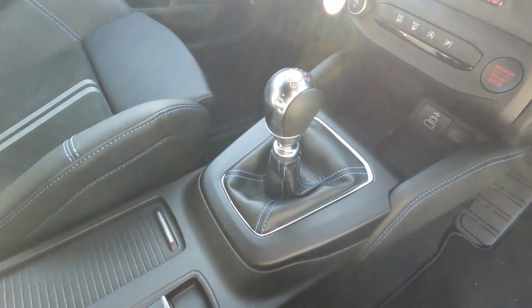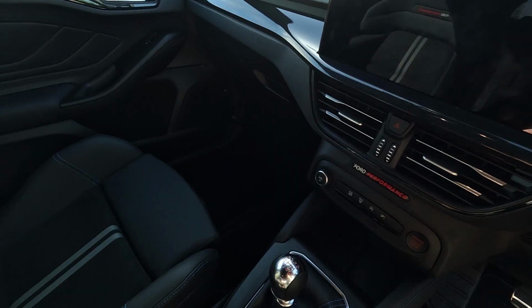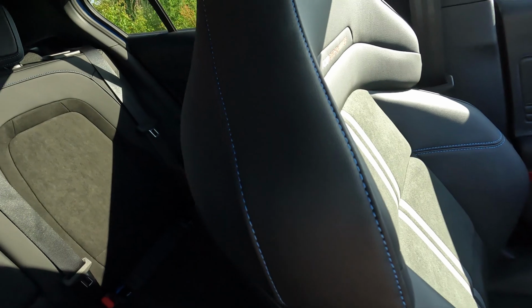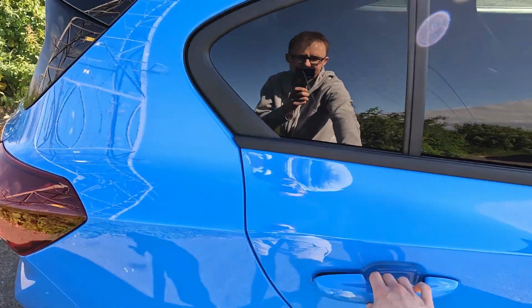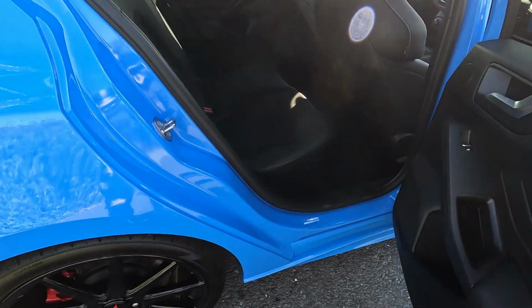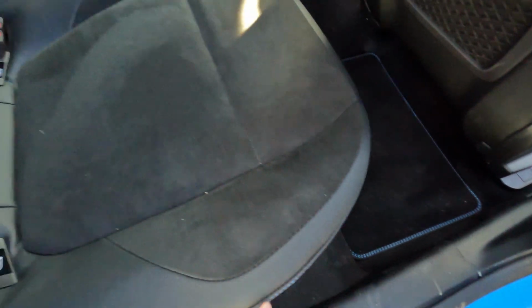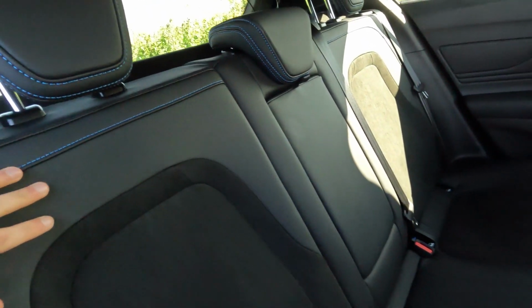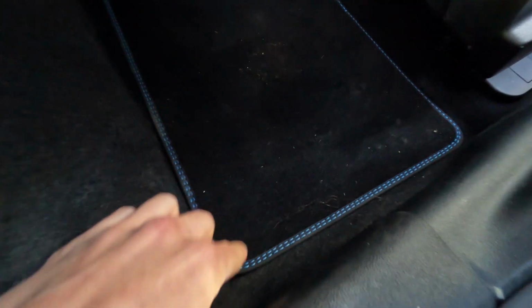6-speed manual gearbox, no auto in the ST editions. They're all 6-speed manuals. You've got the new infotainment as well, as part of the Mark 4.5 facelift. And yeah, the blue stitching all nicely around there. And I believe, if we go into the back, with the tinted lights, the back, by the way, has loads and loads of space. You also get a bit of blue stitching just around the side. Very minimal, not gonna lie, but it adds to the touches of what is a super rare car. You also get it on the mats as well, just shown there.